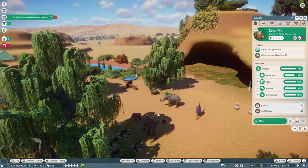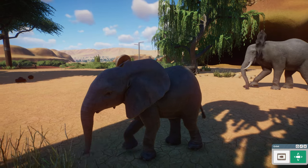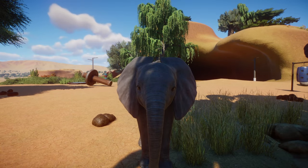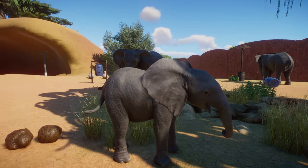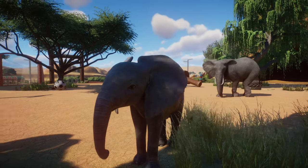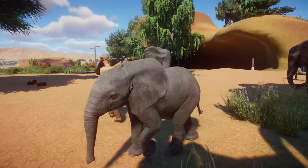Now we have a little elephant baby. So look at this. I can't believe it. I think we do have another one on the way, but obviously we're not going to see that baby. But at least we're seeing this baby. Look at his little trunk. It's so cute. Look how big his ears are. Honestly, little baby animals are just the cutest thing in the world.